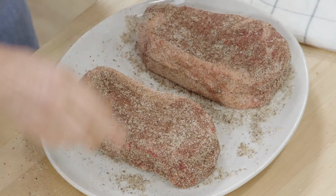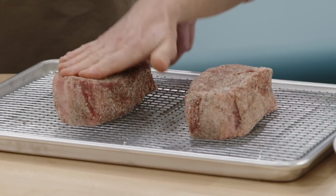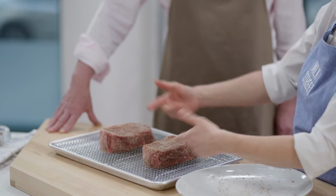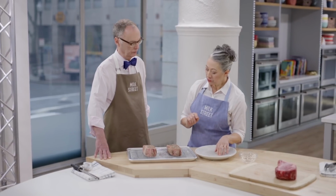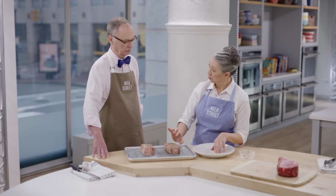Now we're going to transfer them to a wire rack over a sheet pan, and these are going to go into the refrigerator for at least an hour. You can leave them overnight if you want to cook them the next day. The rack is there so that the air can circulate completely around the steaks so they don't get wet on the bottom. After these are in the refrigerator for a little while, we are going to cook them in a very low oven, 250 degrees. And they stay in there for 45 to 55 minutes when they're this size.